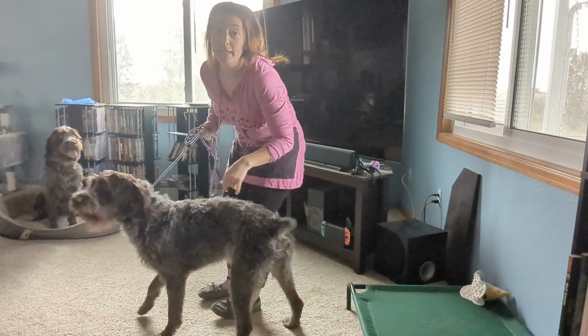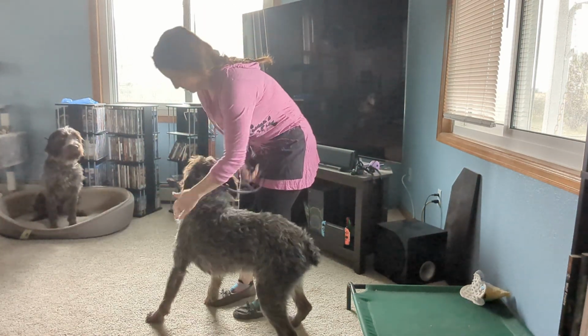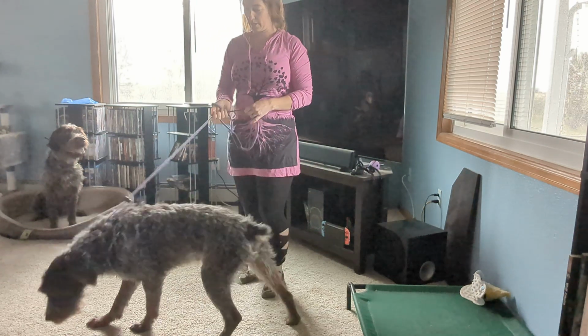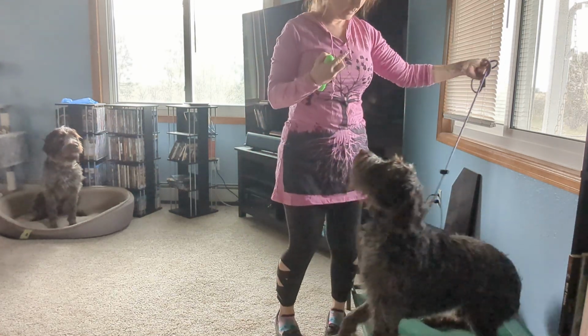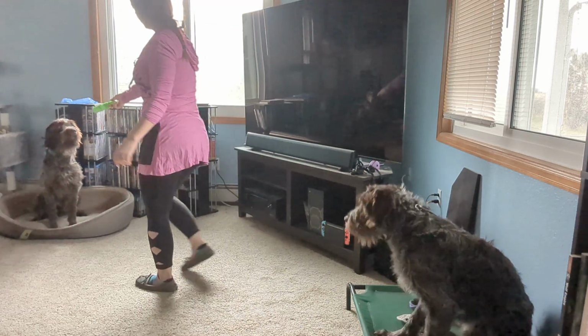He's looking at his plate of bacon on the table because we just had breakfast. Good boy. Yes, I see you smell that bacon. Come here. Go to bed. Good boy. Nope. Go to bed. Good boy. Squeaky. Do you want the chew?